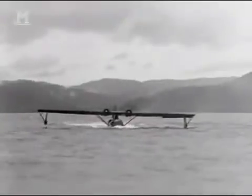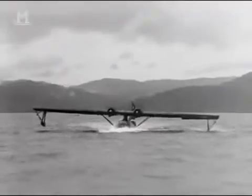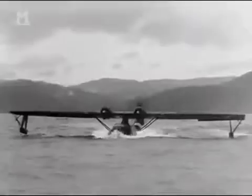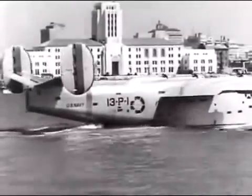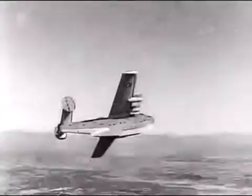The Catalina had proved its ability beyond any doubt, but even before Pearl Harbor, in an ongoing quest for bigger and better, the Navy had already ordered its intended replacement. The battleship of the air, the Coronado, the mightiest seaborne aircraft now in service. The four-engined Coronado was a far bigger and more modern aircraft, but it cost 3 times as much as the Catalina to build and was a very complex machine.